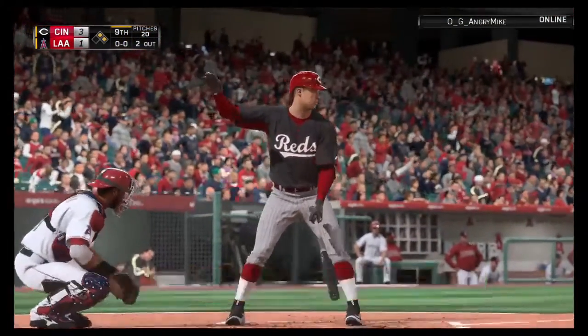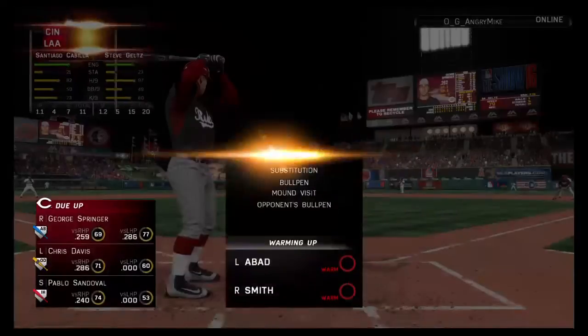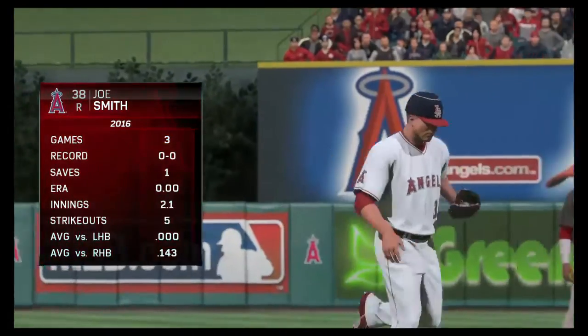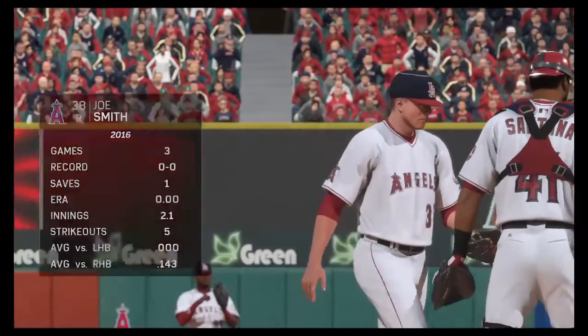George Springer stands in, trying to make it 3 straight 2-out hits. He's got a runner in scoring position at second. And you know how good hitting can prove contagious in an inning. Let's see if he can keep it rolling. Joe Smith will take over with 2 gone here in the top of inning number 9.